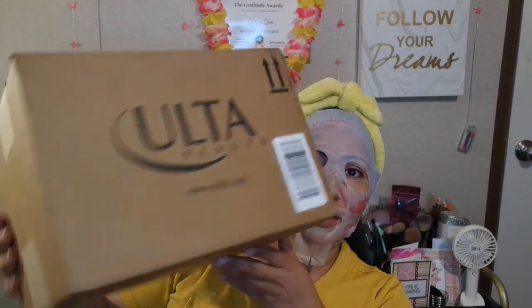The last box I have here is an Ulta Beauty shipment. So this is a shipment I got from Ulta Beauty. It's light. It's in a big old box. Okay, come on now. All right.